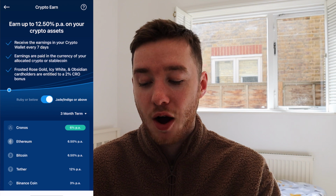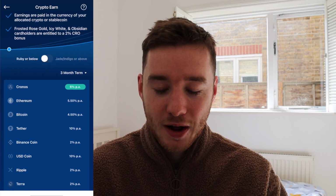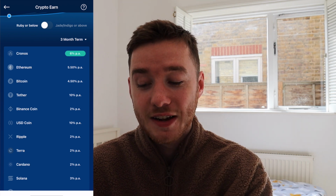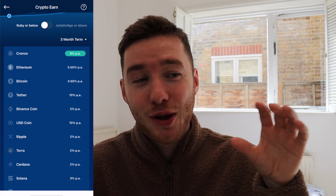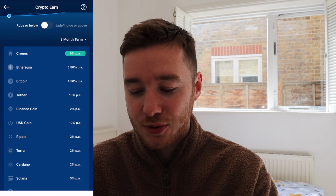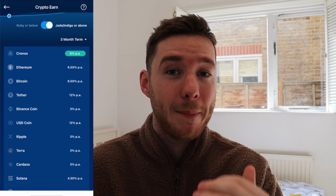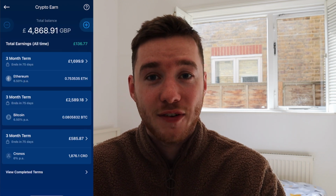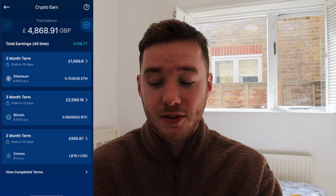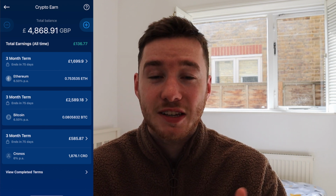Previously I had the Ruby Steel card, and if I scroll down there, you can quickly see the rates that you get offered on different cryptocurrencies. If I then toggle it, which I will hopefully have soon once the Royal Indigo card comes in the post, then you get slightly higher interest rates on things like Bitcoin and Ethereum. So I've got nearly £5,000 locked up here, all for 3-month periods, and they're earning me on average 6.5%.